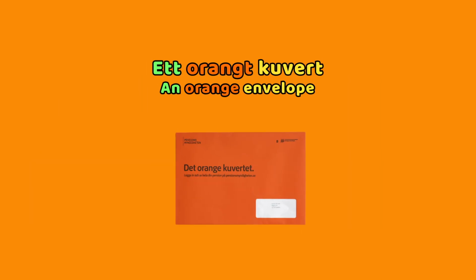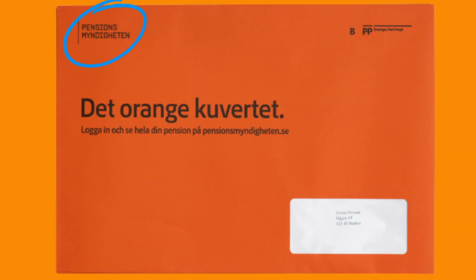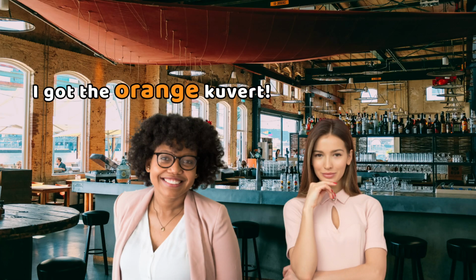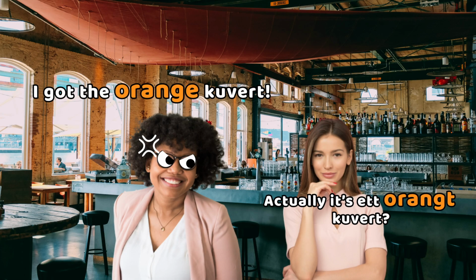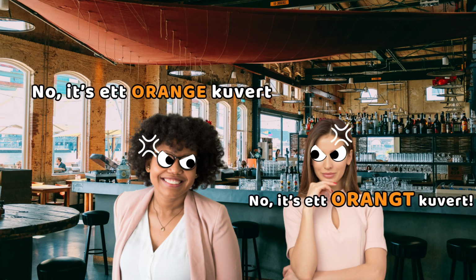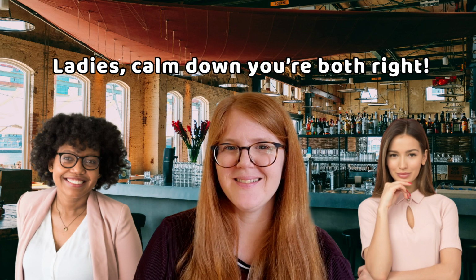An orange envelope is something we get here in Sweden. It's from Pensionsmyndigheten and it basically says how much money we have gathered for our pension. An interesting thing with this color, orange, is that some people don't change it for ett words, for example. So they might say ett orange kuvert or ett orangea kuvert. Both things are okay. You can choose which one you like the most.